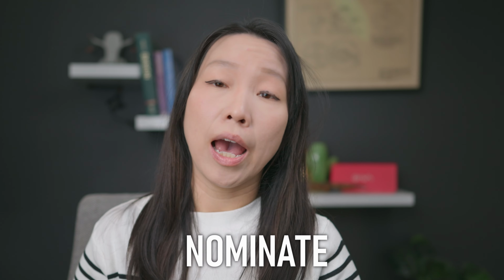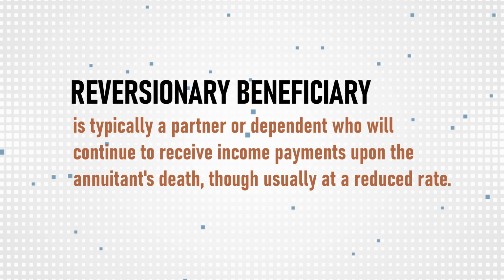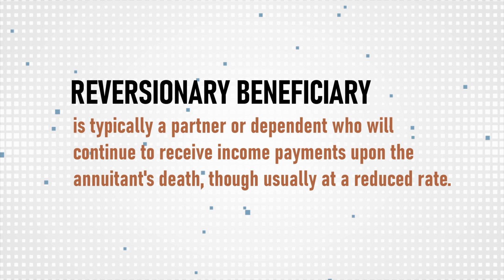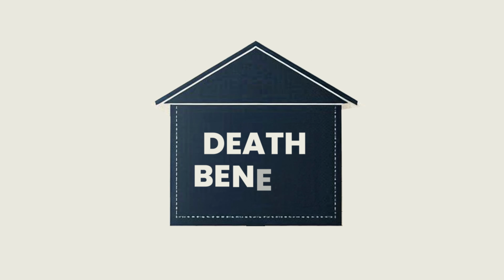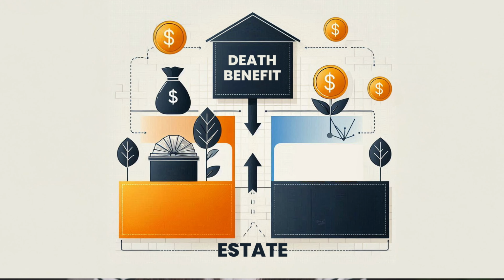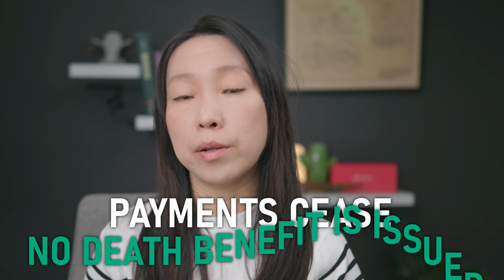Upon purchasing an annuity, you have the option to nominate a reversionary beneficiary or select a guaranteed period option. A reversionary beneficiary is typically a partner or dependent who will continue to receive income payments upon the annuitant's death, usually at a reduced rate. Or you can sign up for the guaranteed period option, and this option establishes a minimum payment period. Should the annuitant pass away within this period, a death benefit is payable to the estate, either as a lump sum or continued income stream. However, if death occurs after the guarantee period's conclusion, payments cease and no death benefit is issued.